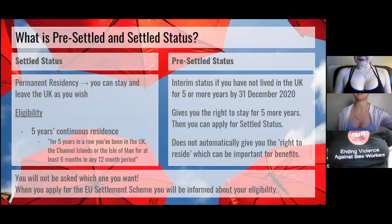Generally, settled status will be given to EU citizens who have been living in the UK for 5 years in a row. Living means that you have spent at least 6 months per every 12 months in the UK, and you have to be able to prove that. If you have those 5 years of continuous residence, as it's called, then you can get the settled status, which means permanent residency, which means you don't have to worry about the government kicking you out at any point. You can leave the UK for as long as you want and come back. You just have permanent residency for the rest of your life, no matter if you spend it in the UK or if you take breaks of it.